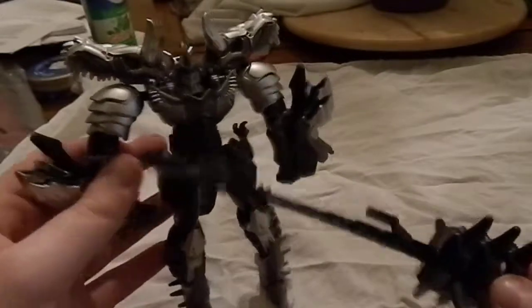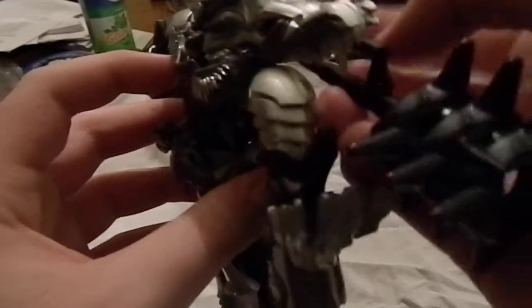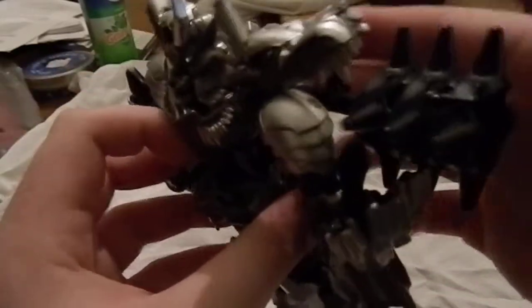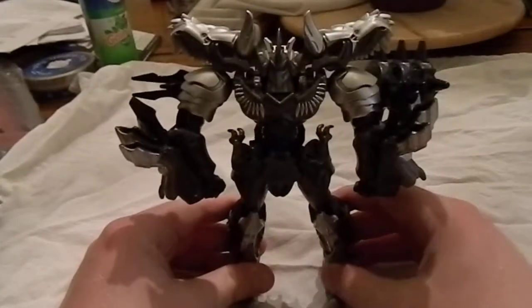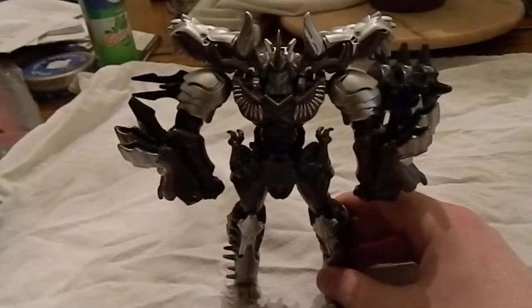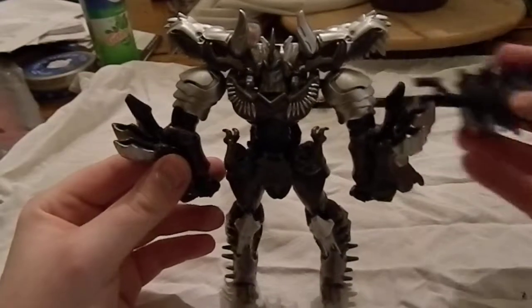This thing can also store in his robot mode. The instructions don't really tell you where. I think that they assume that hole right there, but this handle isn't long enough to reach it. But you can unfold this part and place it right in here. It doesn't connect into anything, but it is nice to look at.